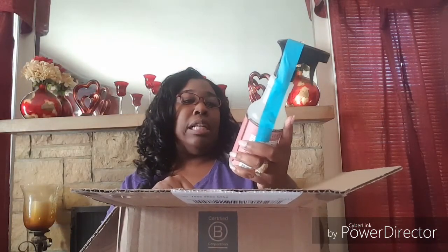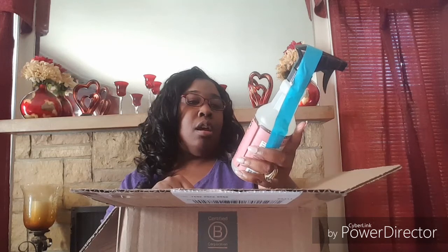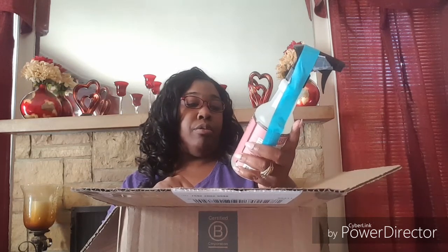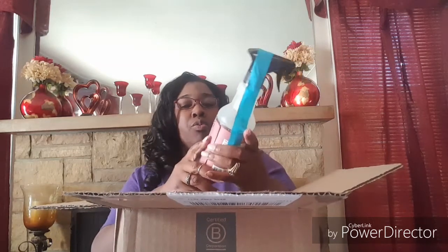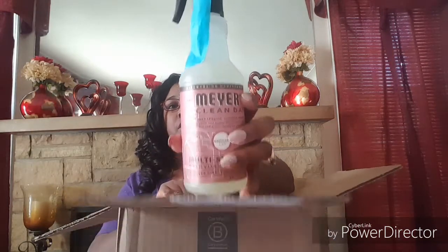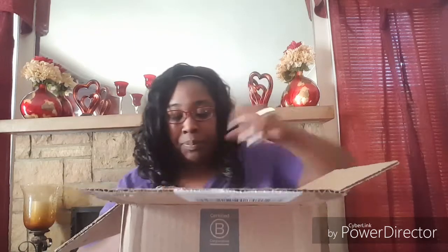Alright. So what you guys have probably been waiting to see is some Mrs. Meyer's stuff. This is the Mrs. Meyer's Clean Day Multi-Surface Everyday Cleaner. Removes dirt, freshens surfaces. This is the rosemary scent. So I definitely want to open this and smell it. So I will in just a second, so I can let you at least know what I think of the smells.